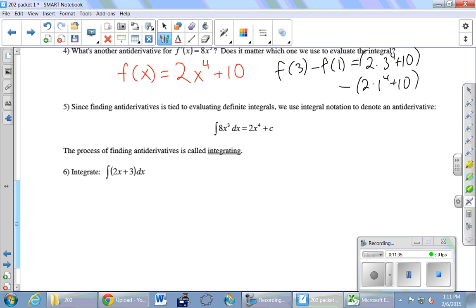All right, Rich is going to redefine the symbol, and he's going to bring a new one into vogue, reversed. Okay, and not just find any old antiderivative, but as Kevin says, there's a lot, find the general antiderivative, okay? So that symbol with no numbers means find the general antiderivative with that plus c at the end. So let's try number 6 here, and the process of finding antiderivatives is called integrating. It's an integral symbol, we integrate.